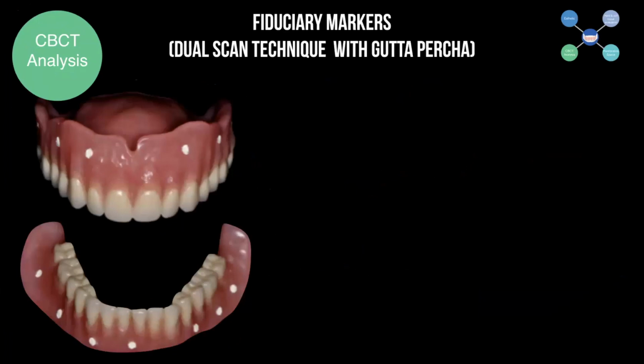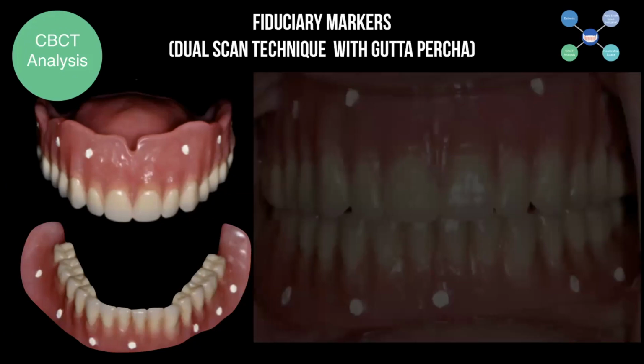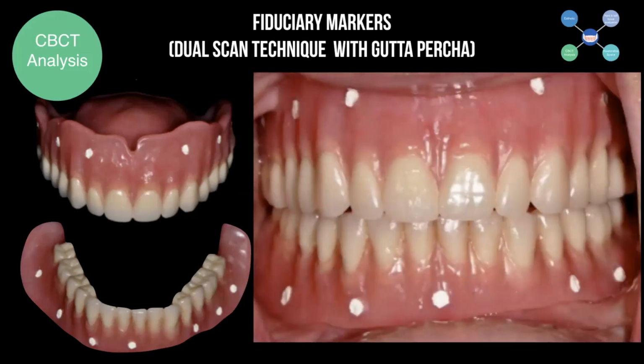So for CBCT analysis, you need to know that we always start by making a kind of prosthesis, because when you plan for implant placement in those locations, you need to know the estimated area where you want to place them. Freehand placement is okay in some cases, but it's not accurate, and it's not modern dentistry. One way is, if the patient has existing dentures, you can put some holes in them and put gutta percha, and then send the patient for a CT scan with them in the patient's mouth.